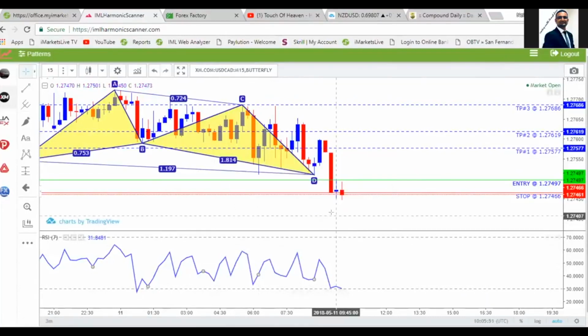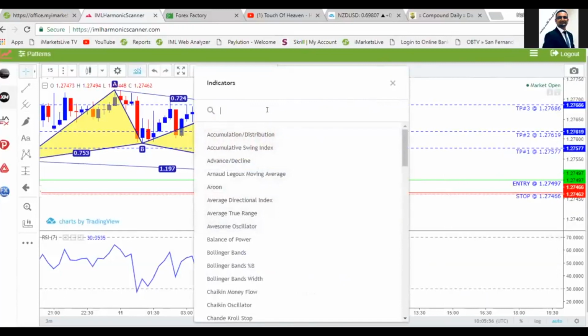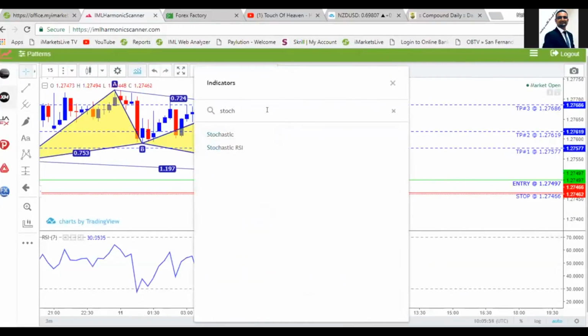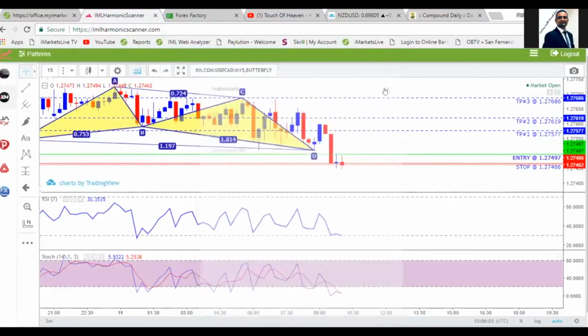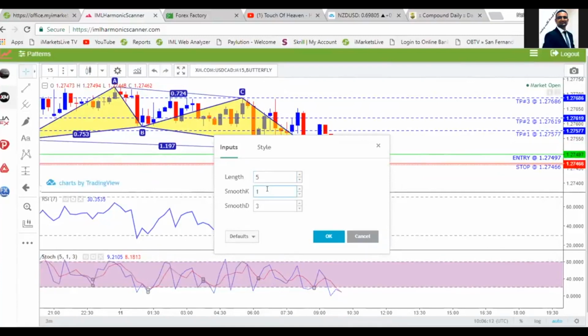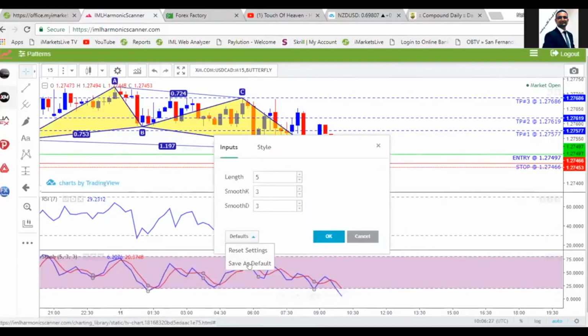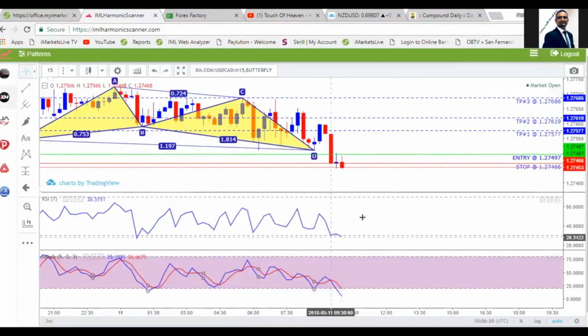The second indicator we will apply: you right click, insert indicator, and it is called your stochastic. The original settings on your stochastic are 14, 1, and 3. You hit format and change your length to 5, your smooth K to 3, and smooth D to 3. On your style, you can change the colors and darken your lines, and then you hit save as default.